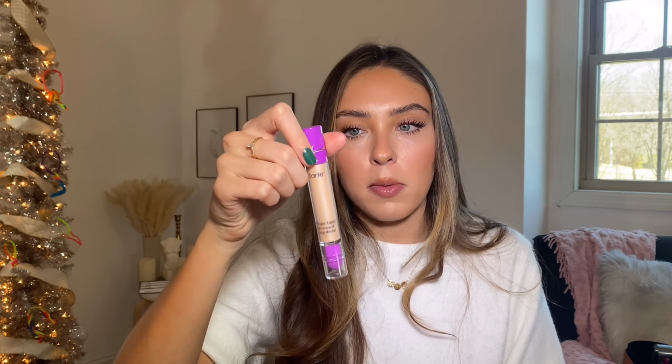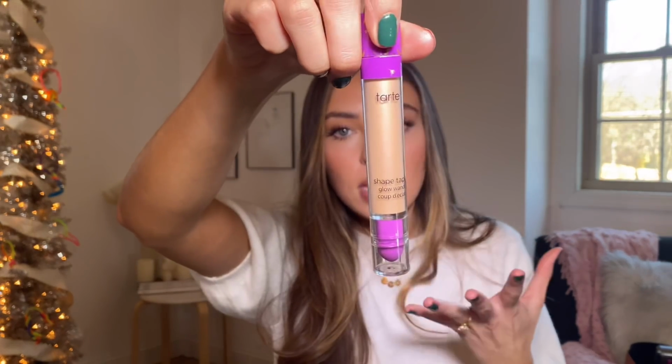To be honest with you, I'm not even sure what made me buy it in the first place. But this is my second one, and I'm almost gone through this one as well. I just love it. I think it's an amazing product. It comes with this little sponge applicator on the bottom, but I never use it, clearly. But I just love this. Like I said, mine is in the shade Light, but I'm thinking about getting a bronzy one to do the perimeters of my face.